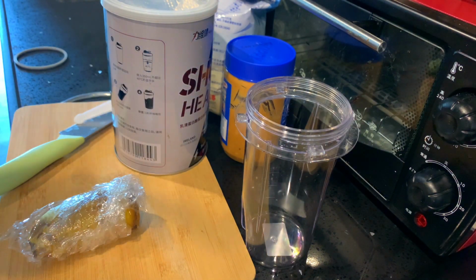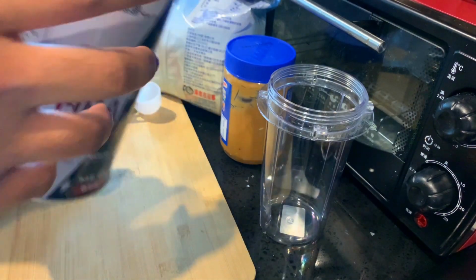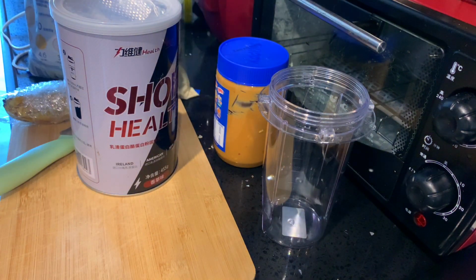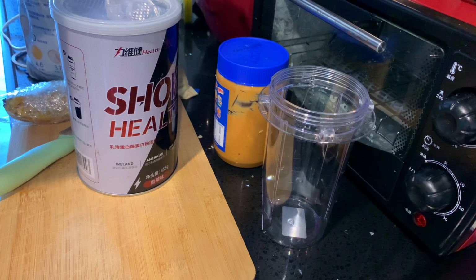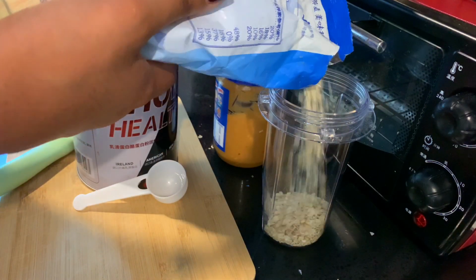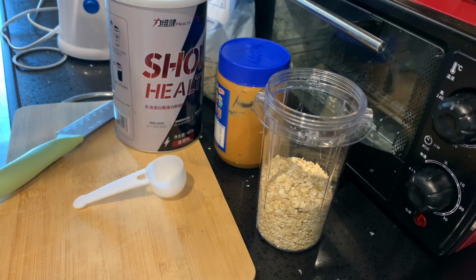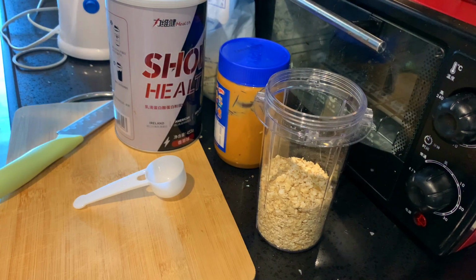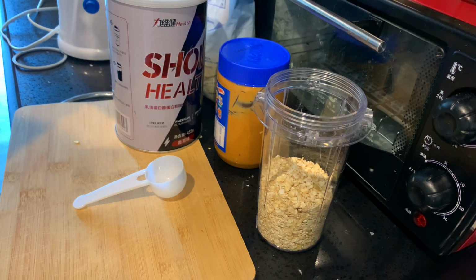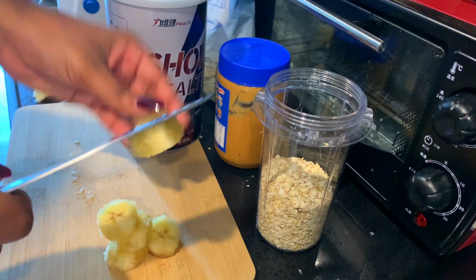All right guys, so I'm making a banana peanut smoothie. I'm just gonna use half of a banana, some protein powder, oats, and peanut butter. I usually just eyeball it. I like my shake to be thick, so I eyeball it. Especially if you have frozen banana, but I don't have. I just have half of a banana remaining, so I'm just gonna use that. It's extremely ripe, but that's okay. Half of a banana.